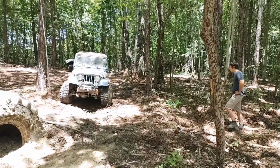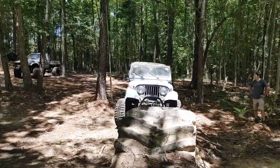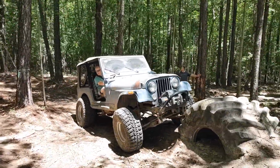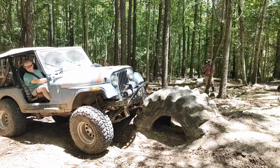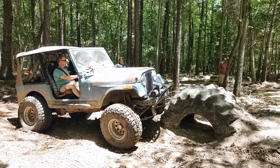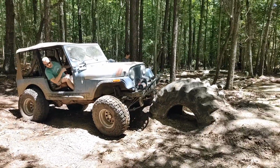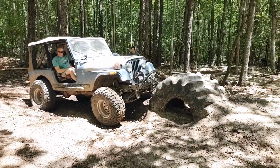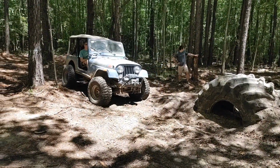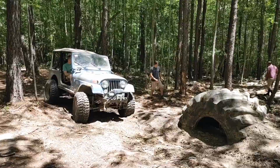Got the sway bars on, so let's see what happens here. It's just for the camera. Is this one in the air? No, it's not in the air, but it's kind of outside of the air. When you go to the corner and line up, we call that one the knuckle smasher, with the tire in the ground. That's a fun one.